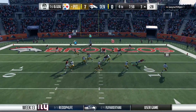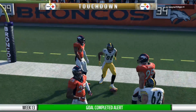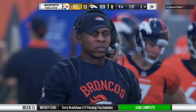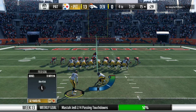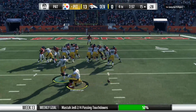From the shotgun, he'll look to throw. Got his man. It's caught for a Steelers touchdown. In order to lead in a game, you're going to get plenty of contributors, but that's his second touchdown catch of this game. He's one of the key guys in this one. And you better believe he'll be looking for the hat trick here as this one continues to go. And now it's blocked.